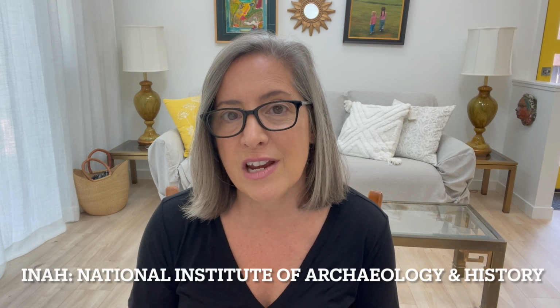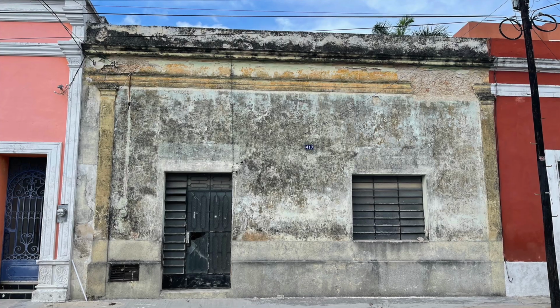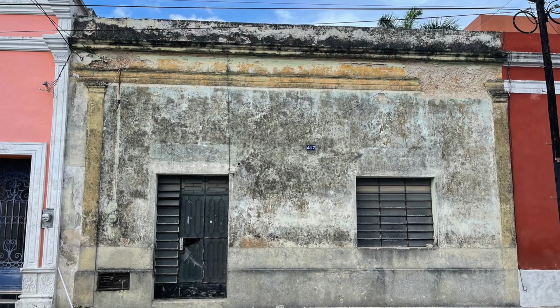Tip number 11 you need to understand before buying a house, especially in Centro of Mérida, is INAH, the Institute of National Archaeology and History. They're the ones that monitor keeping everything in line with the historical origin of the house. So if you're buying a house and it's in INAH, then permitting is going to take a lot longer. You cannot change the exterior facade, like you can't make windows bigger or doors taller. It has to be what it was in its original state.